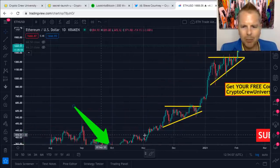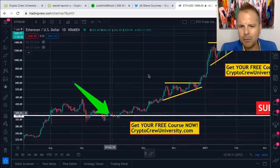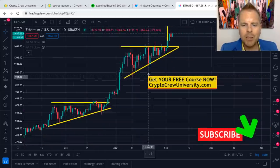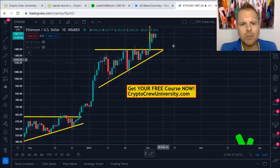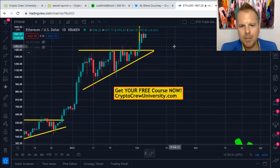You can see this arrow back on your chart here. This 350 was a major trade alert. We had a major trade alert at 180, and then we had these two ascending triangles. So Ethereum is on a roll, so pay close attention, okay?